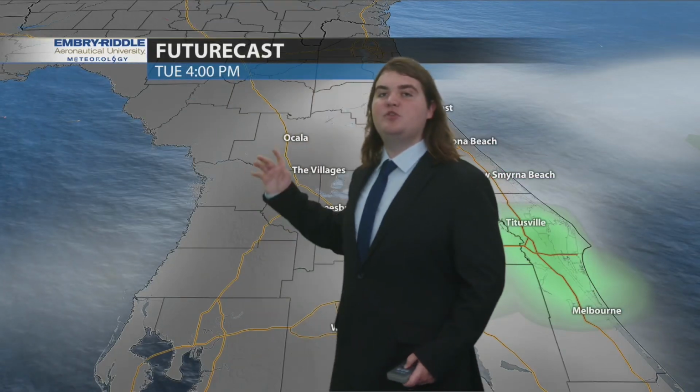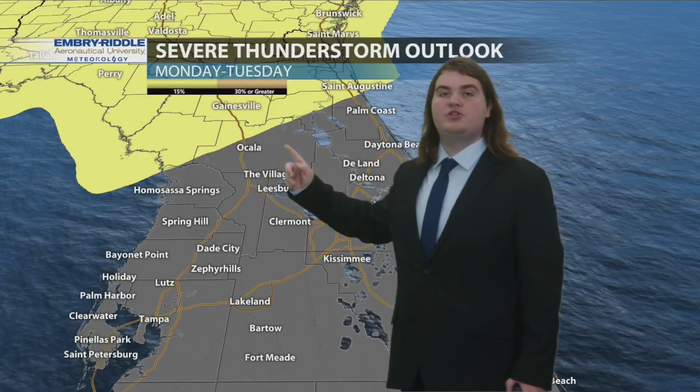The Storm Prediction Center is also saying that a couple of these storms could be expected to be severe, especially in the northern portions of Florida up into the Panhandle and southern parts of Georgia. If you're in one of these areas, you definitely want to make sure you're keeping an eye on the weather, especially if you have plans outdoors. You might want to think about rescheduling them.